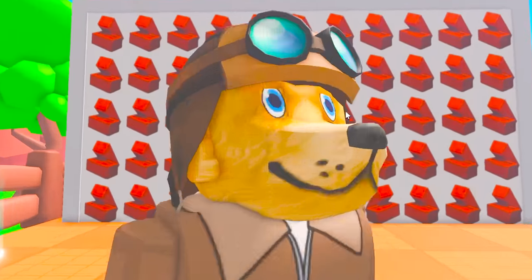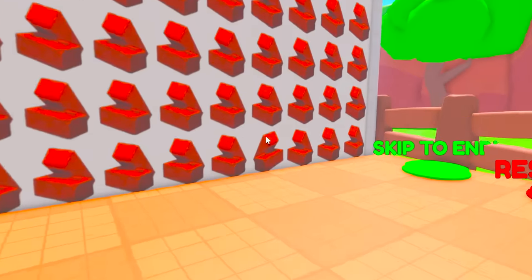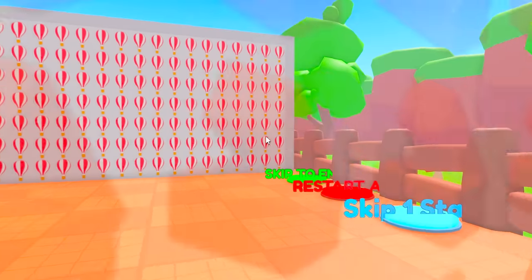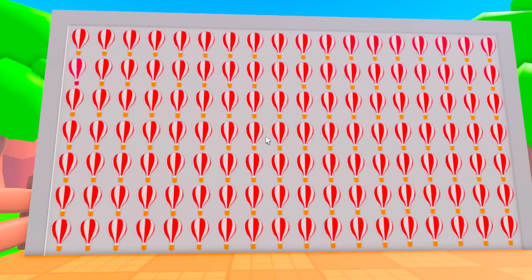Whoa, look at all these bricks. What are all these bricks doing here? Oh, hey, I see it, Snowy. This one's facing the wrong way. That was an easy one. Oh my gosh. Okay, this looks really hard. Guys, this is definitely the hardest one yet.